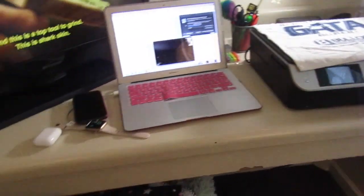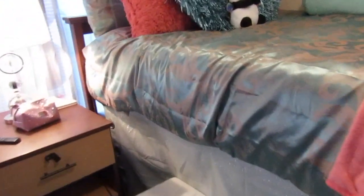And here I have a little Victoria's Secret throw, so if I get cold I can put it on. And I put a cushion in the chair. And this is my rug, a little fluffy rug. It's hard to keep clean though. And this is what I use to get up on the bed, because my bed is lofted so high. I have to use something to step on, and I can actually store stuff in there.